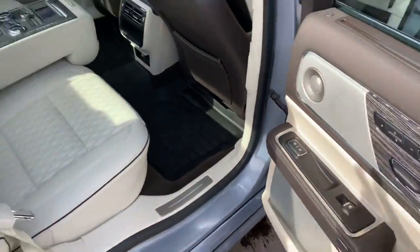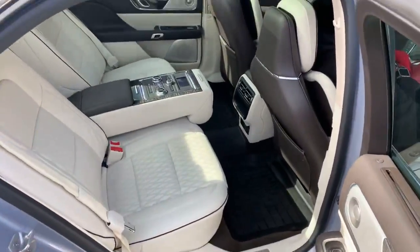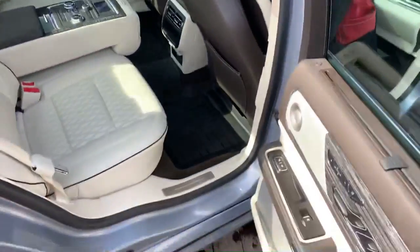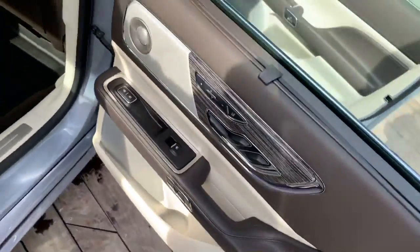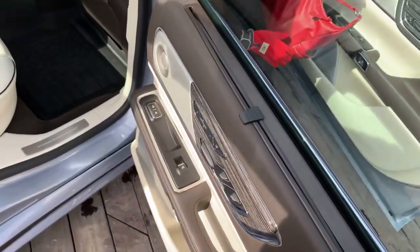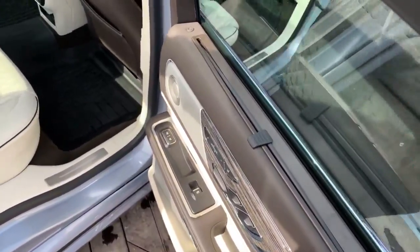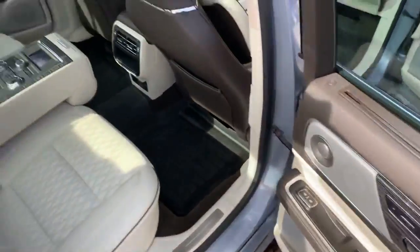I like the interior of this, and I know they did this with the Navigator, but they made it a lot grander. The interior is awesome. This is Black Label, so now dealerships carry this. This is the Black Label trim, the highest trim you can get. The Black Label Navigator is like 100,000.